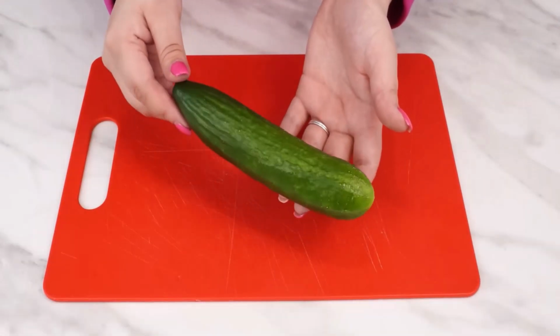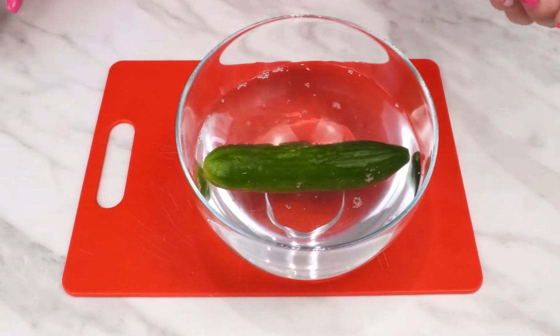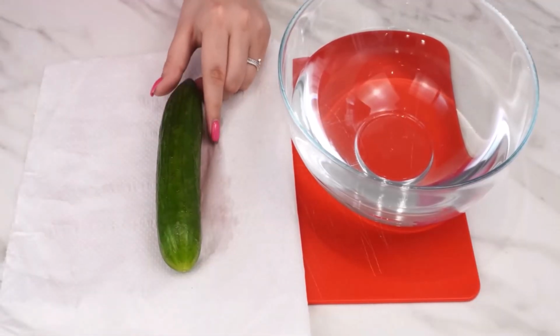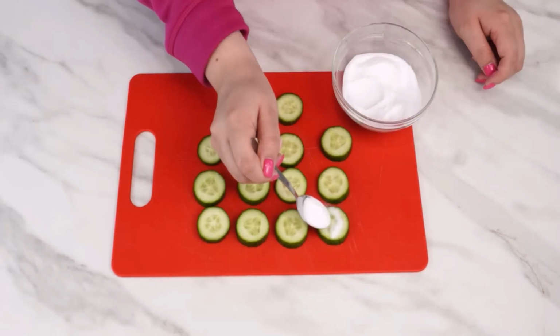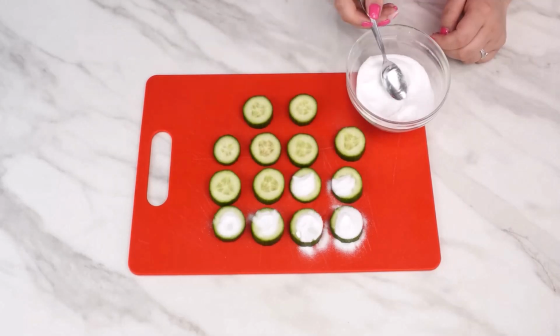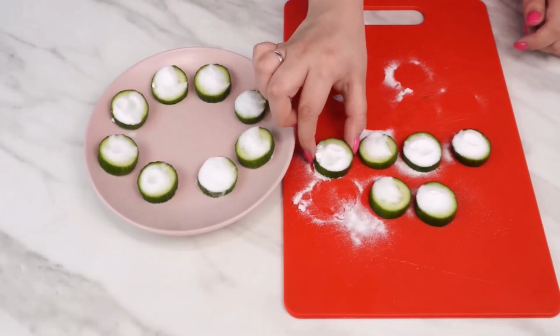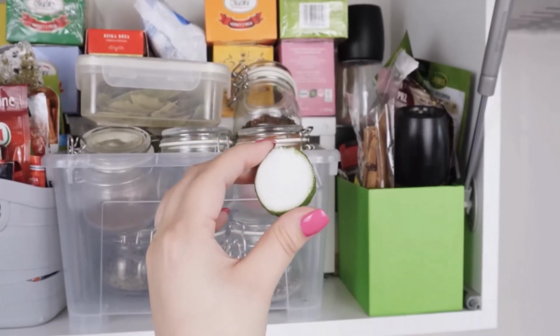Take a fresh cucumber and wash it thoroughly in clean water, then dry it with a cloth. Once dry, cut the cucumber into slices. Sprinkle about 1 tablespoon of baking soda over each slice, ensuring they are evenly coated. After preparing the slices, place each one in areas where cockroaches are most active.